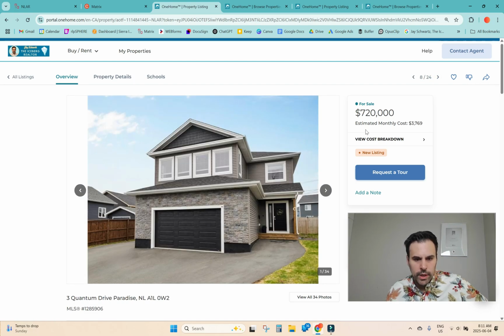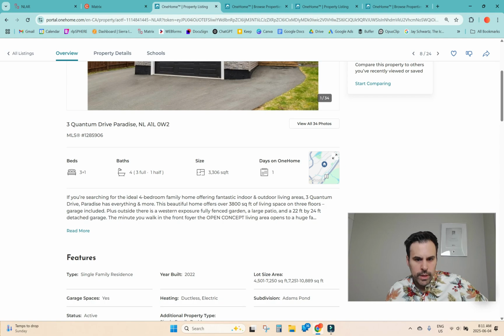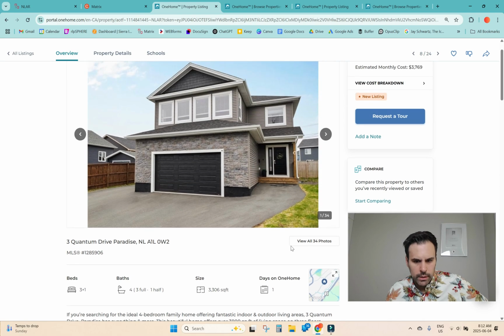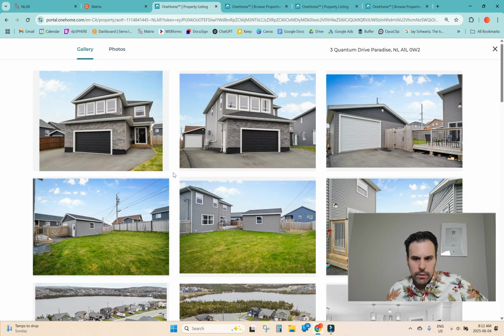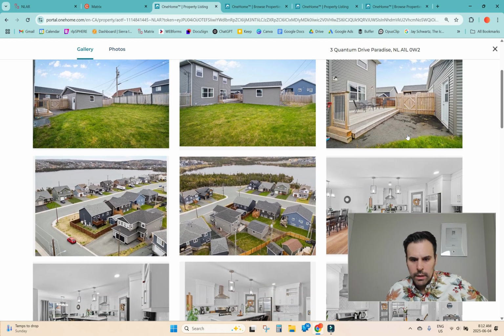All right, 3 Quantum Drive, Paradise, $720,000, $3,700 a month mortgage payment. We got 4 beds, 3 full, 1 half bath, 3,300 square feet. Built 2002, mini splits and electric heat. So pretty standard looking kind of big old family home. Huge driveway. You got the in-house garage. You got a detached garage in the back. Small deck. Well, you do have a bit of a yard there, which is all right. Not too much to manage.